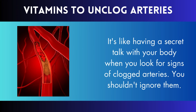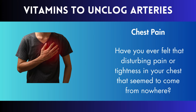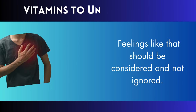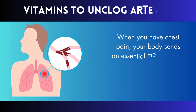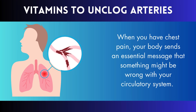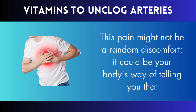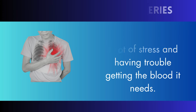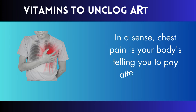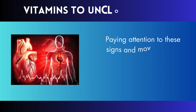Have you ever felt that disturbing pain or tightness in your chest that seemed to come from nowhere? Feelings like that should be considered and not ignored. When you have chest pain, your body sends an essential message that something might be wrong with your circulatory system. This pain might not be a random discomfort, it could be your body's way of telling you that your heart is under a lot of stress and having trouble getting the blood it needs. In a sense, chest pain is your body's danger signal telling you to pay attention. Paying attention to these signs and moving fast is vital, as this could be the key to early intervention and keeping your heart healthy.